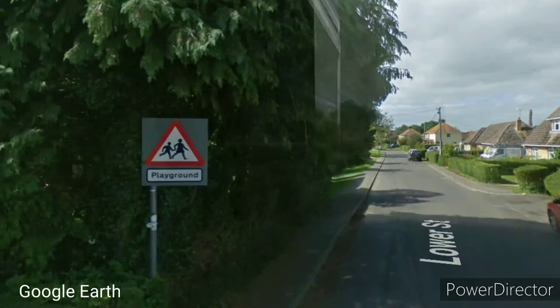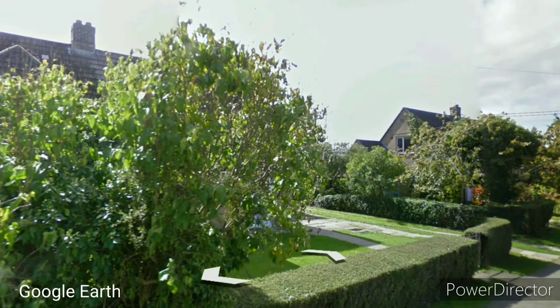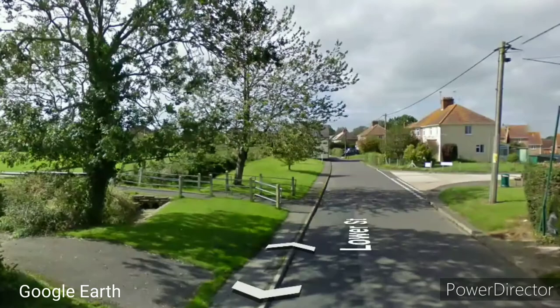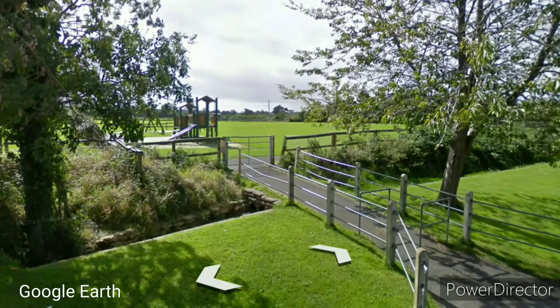These council houses here replaced some old chalk cottages that were dilapidated and demolished. Just up here, we'll see the stream is still open.